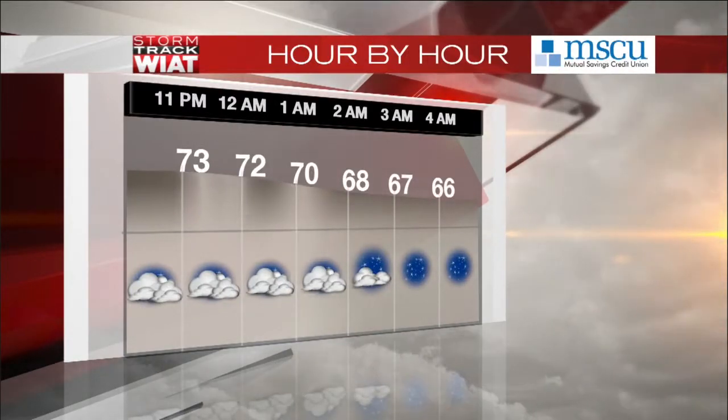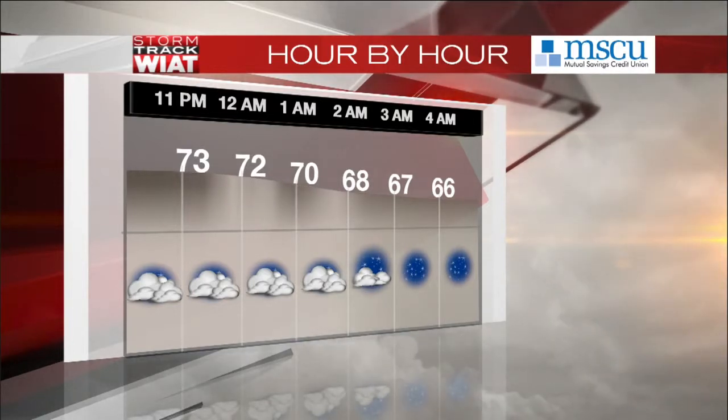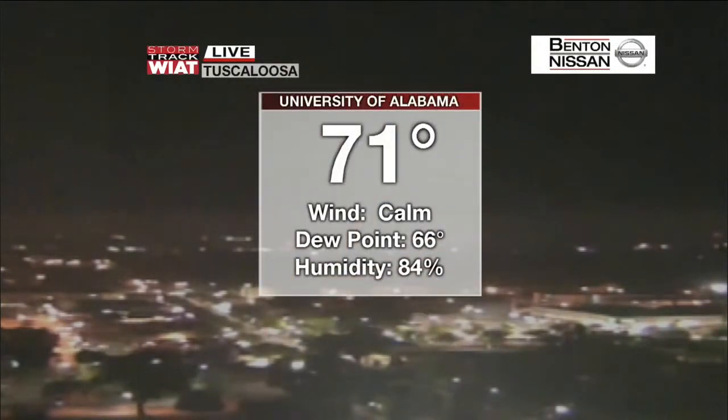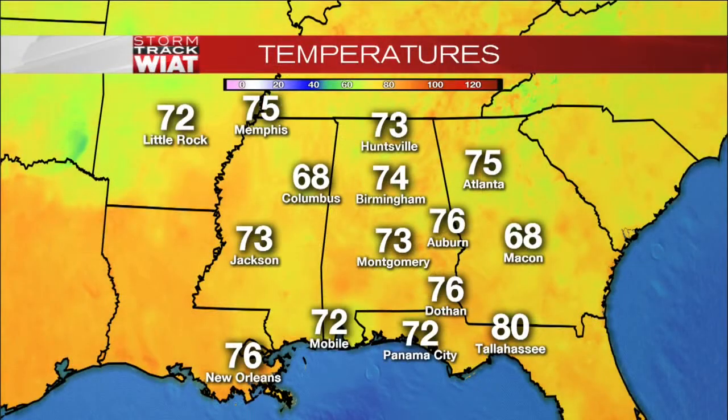73 at 11. We'll get down to 72 at midnight, 70 at 1 a.m., and you'll see it kind of cools down. Live right now with our storm track camera out in the Tuscaloosa area, the University of Alabama. 71 degrees, the wind is calm. The dew point has come up a bit, and it was dry for a bit, but the moisture is now back in the atmosphere, so we're up to 66, so a little humid tonight.